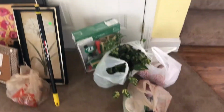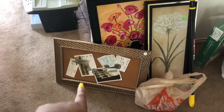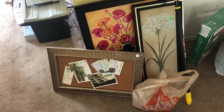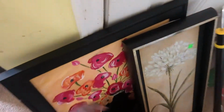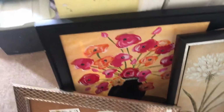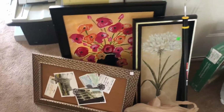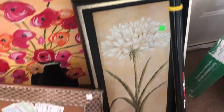First haul so far. I got frames. The first one right here is a corkboard actually, so I thought that was really cool. You can pin stuff on there and I could change it out, something else I would like to. One back here, I love this one because it has a lot of the pinks and oranges and a little bit of yellow in the background, so I love the color that it brings in there. I love this one. It's a little white flower.